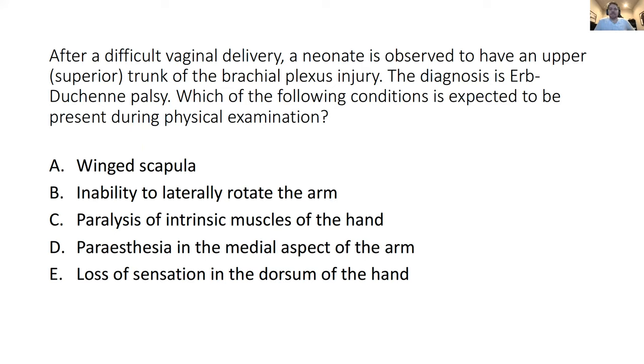So think about the waiter's tip position here and then we'll go through it. So the arm is adducted, ADD, right? So here's the trick: adducted versus abducted. Like ADD, the D's are closer together, so the arm is closer in, whereas abducted, they're further apart. I don't know if that helps, but yeah. So the child's arm is adducted, it is medially rotated, and the wrist is flexed, right? And that's that waiter's tip position.